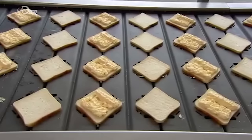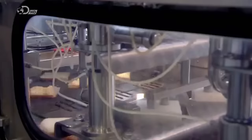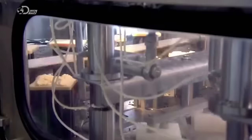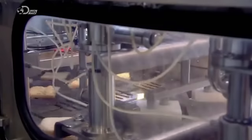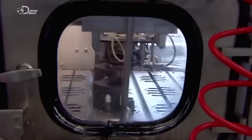Roughly 50% of all bread slices are smugglers. At the next station, robotic arms lined with suction cups place the bread slices together. Next, a high-frequency blade uses the power of the samurai to perfectly slice all the sandwiches in half. Then robotic arms pick half of the sandwich up, spin it, and stack it.